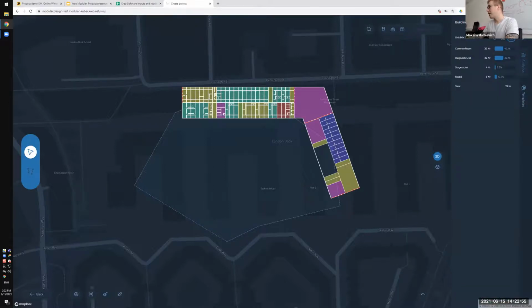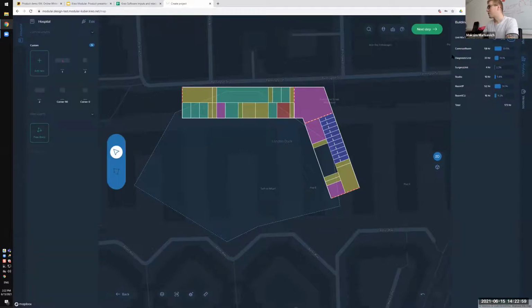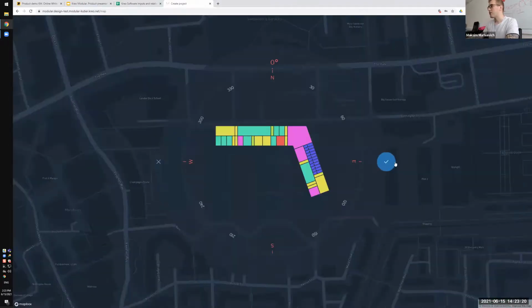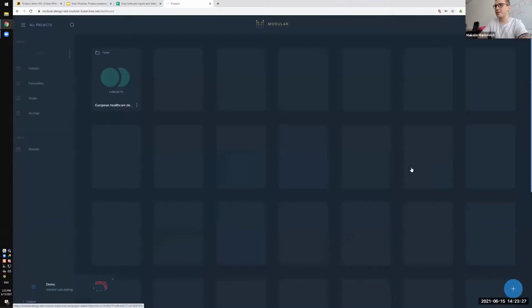I can see my analytics. When I apply changes, I will see analytics for the whole building. We can see how many diagnostic units we have, surgery units, 1P rooms, 1 CU rooms, and so on, and the total amount. This is quite an easy way to build a hospital and generate a 3D model of the hospital. When I choose everything, I just press the next step and design, and the 3D model with all necessary dashboards and analytics will be generated in less than 3-4 minutes.